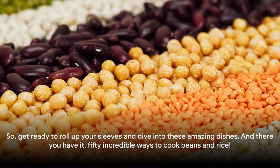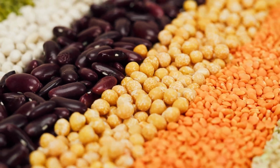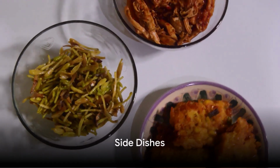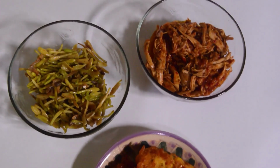So get ready to roll up your sleeves and dive into these amazing dishes. And there you have it, 50 incredible ways to cook beans and rice. But what's a main dish without its sidekick? Let's explore 20 different side dishes to complement your beans and rice.